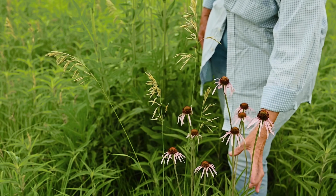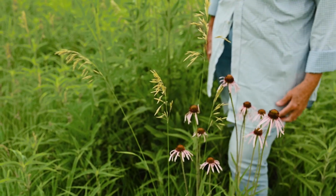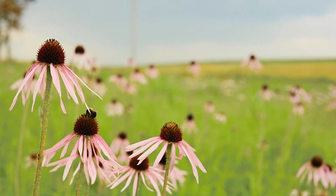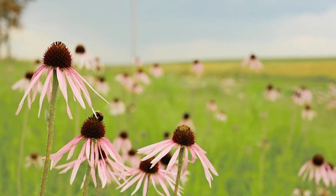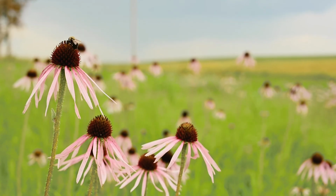But when it blooms like it bloomed last year, it was waves of purple coneflowers, waves of them. I never seen anything like it on my own property. Those are the days that I remember even more than how much did I get per bushel, or how many bushels did I get? We don't know what to take care of until we know what we have.